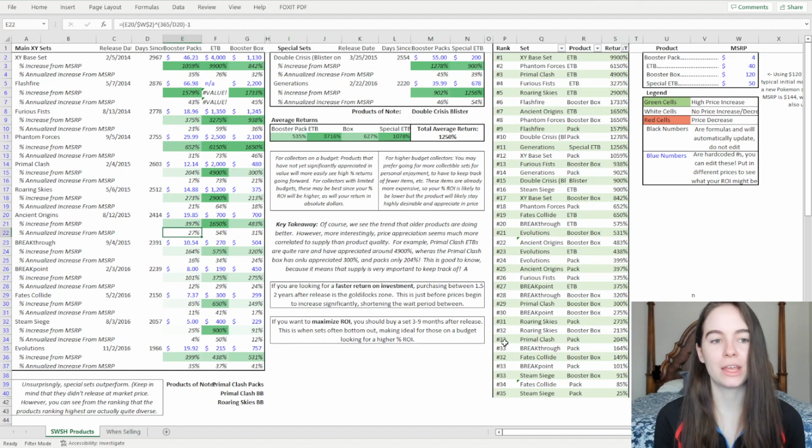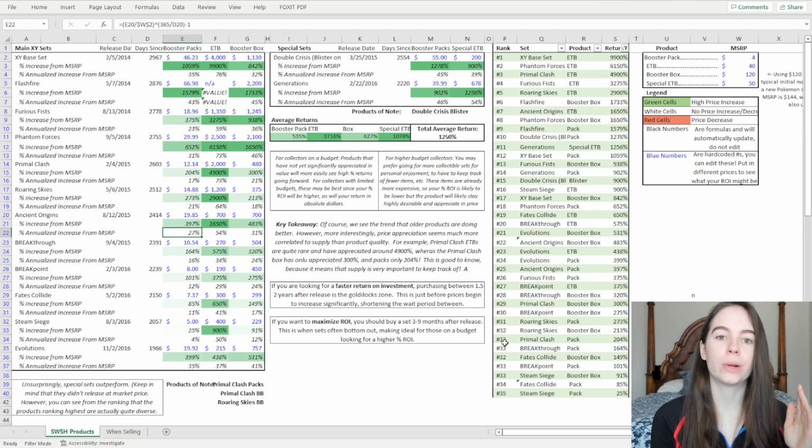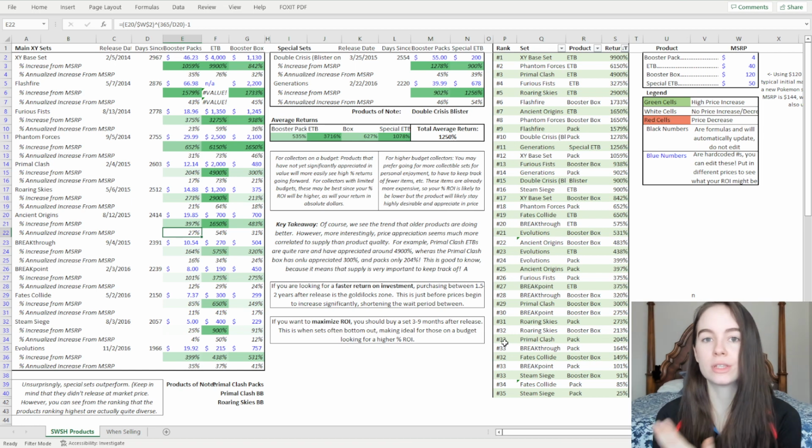Today I am back with a spreadsheet for an entire era of Pokemon. This time we will be talking about XY. This, I would say, is where we get to the beginning of the current modern era, and by that I'm really talking about prices for sealed products.